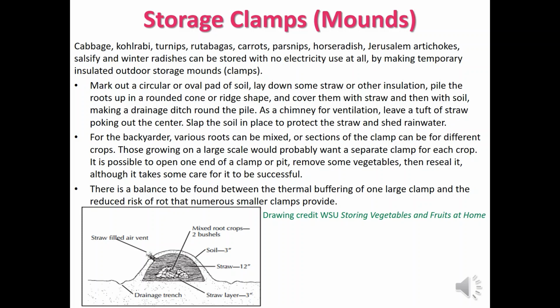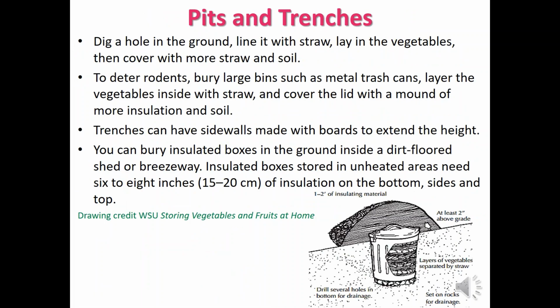You can mix vegetables in one clamp if you've only got small quantities. If you're doing a large scale, you would probably make a different clamp for each vegetable. You can open one end of a clamp, take out some vegetables, and then reseal it carefully. It works really pretty well.